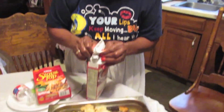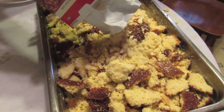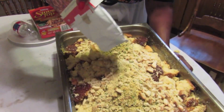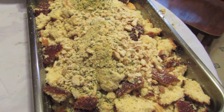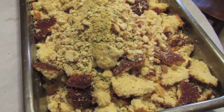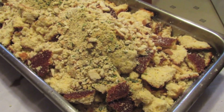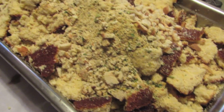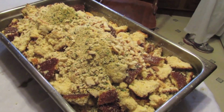Granny's putting together the dressing. She's already beat me to breaking up the actual cornbread, but she's going to break it up and she's adding the stovetop stuffing. And if you guys watch my dressing recipe, you already know the process here. So we have the stovetop, that's basically just for seasoning, and then obviously the cornbread. You can't have good cornbread dressing if you don't have a good batch of cornbread. So we're going to see how she mixes it all together.